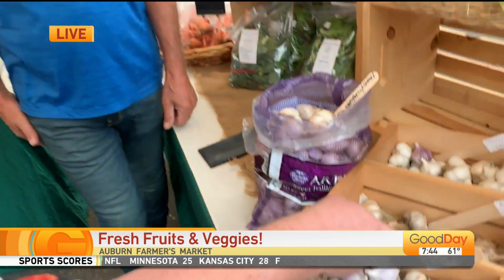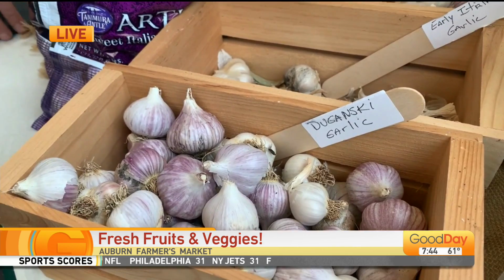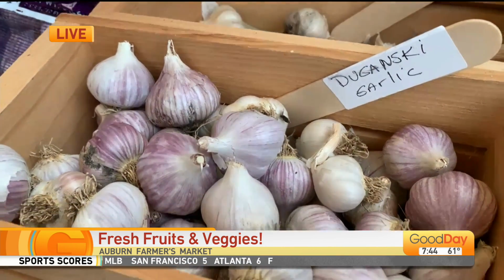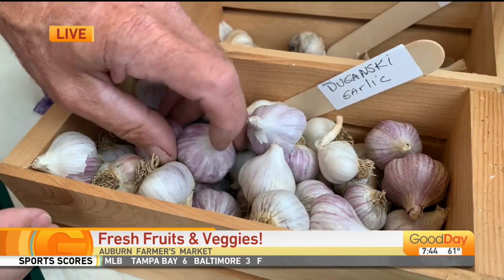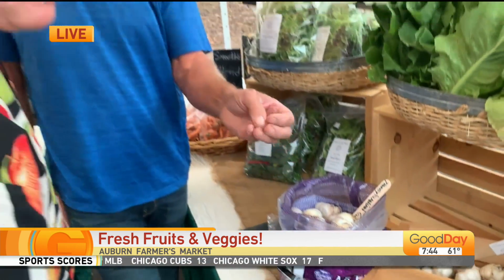That is amazing. Take a look at these. Tell us a little bit about the Dugansky. It's a medium spicy garlic, has a little bit of purple in the clove, and you can cook that down, and when you cook it, the flavor intensifies and the heat goes down. Really?